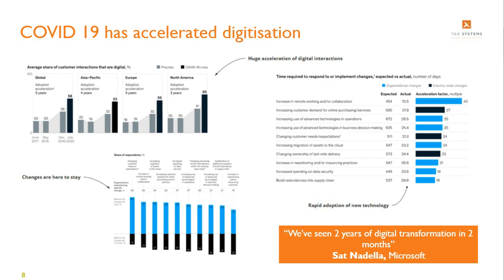So that's a 24-fold increase in how quickly people are moving assets to cloud. And we're certainly seeing that across the board. People have had to. They've been forced by COVID to adopt things much, much more quickly than they ordinarily would do, because otherwise they simply couldn't do business.